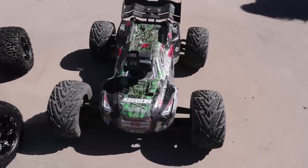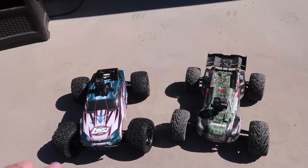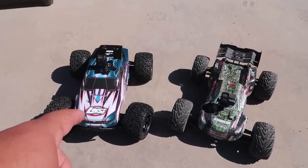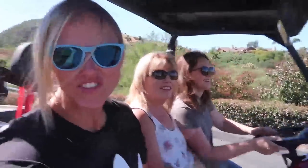First up is the Creighton and the Losi. We need to come up with like a cool name. Losi is the brand, but you guys tell me down in the comments, what should we name our new RC car? These were really fun. I kind of want one because you can haul all the stuff. Look, because I always get left carrying everything. So this is like what I need.